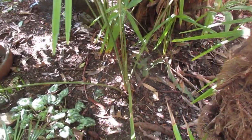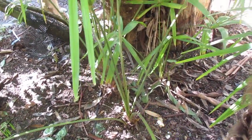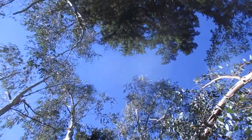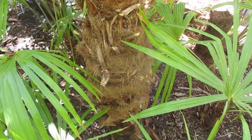These ones underneath are about 30 years old, believe it or not. And look at them. They look like they would be maybe a year or 2 years old. Those are 30 years old. So what happens with these poor growing conditions under these huge eucalyptus trees that suck all the life out of everything? They stunt the growth of the palms or anything that really grows below it, beneath these trees.